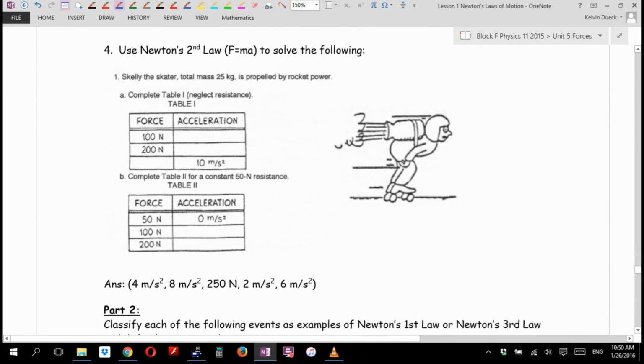Then, number 4 says, use Newton's second law to solve the following. Here's the mass. If I have 25 kilograms and I apply a force of 100 newtons, what will my acceleration be? Well, we have this. How would I get the a by itself? So that should help you for this mass of 25 kilograms. You can fill in all the missing stuff here. If you want to accelerate at 10 meters per second squared, how many newtons of force will you need?